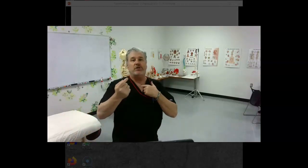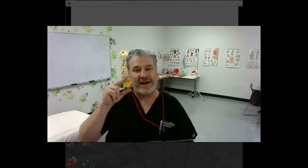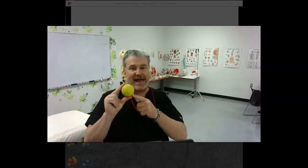So you chew through your mouth, right? And the purpose of chewing is twofold. One is to break up food and increase its surface area. It's really hard to imagine, but if I take this ball here and cut it in half, it actually increases the amount of surface area that's available. If I cut it 10 more times, all of a sudden it's got more and more surface area, and the more surface area it has, the easier it is to break down.